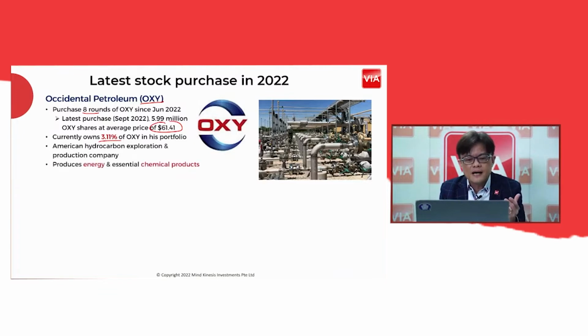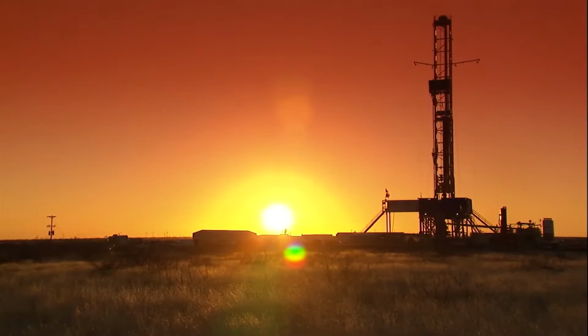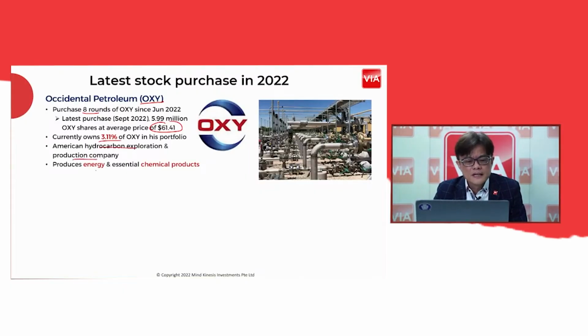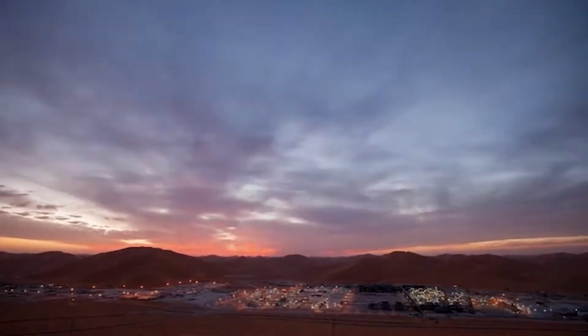And these are some of the things that this company does. It's an American hydrocarbon exploration and production company. Wow, sounds really technical. Yeah, it produces energy and chemical products. So in short, they operate in 3 business segments. One is called oil and gas.